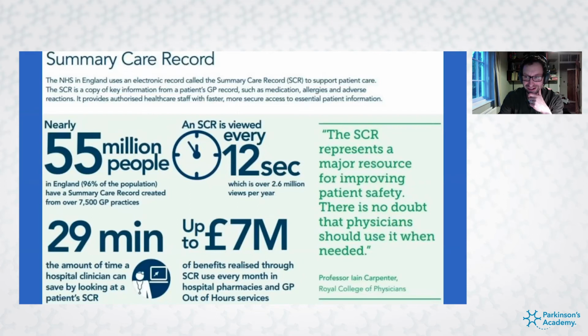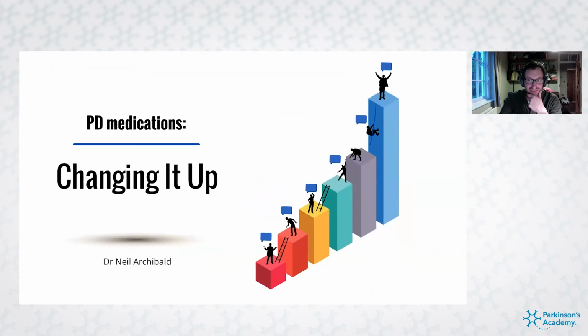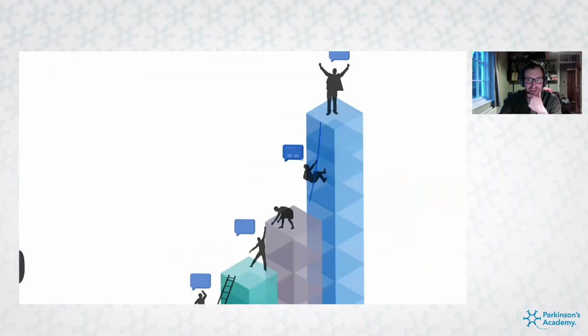Looking at a summary care record, that's a long consultation if you save that much time. But I do think the summary care record is really helpful and allows you to avoid some pitfalls, particularly for prescribing a new medication that might have an interaction with something that the patient hasn't mentioned to you. So I'd say I find that increasingly useful.